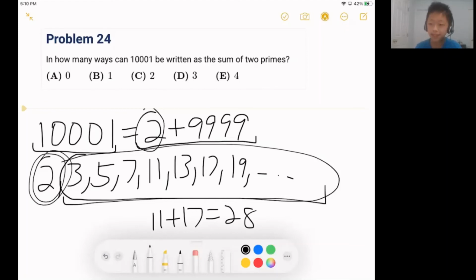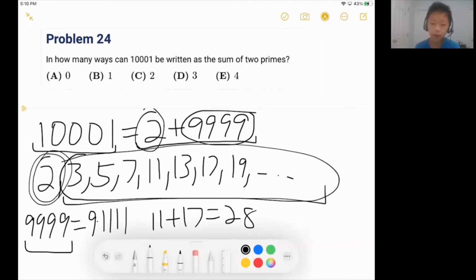But the problem with this is that 9999 is not a prime number, because it's not too hard to see that you can write this as 9 times 1111. And since 9999 can be written as 9 times 1111, that means this is not a prime number. So we can't use two odd numbers, so we have to use a 2. But if we use a 2, it also doesn't work.